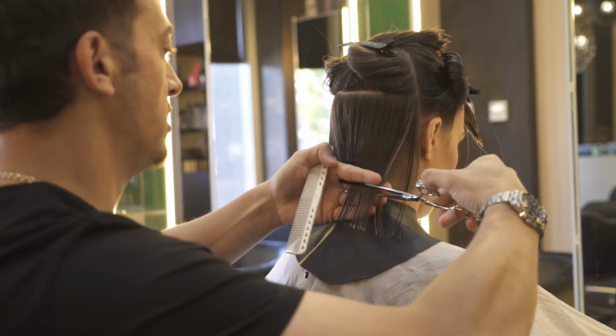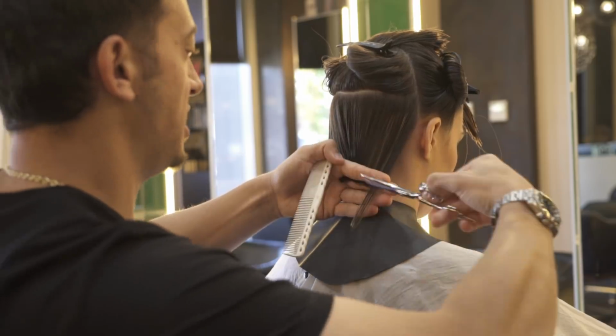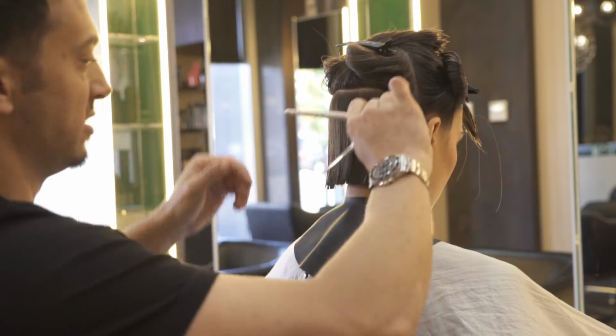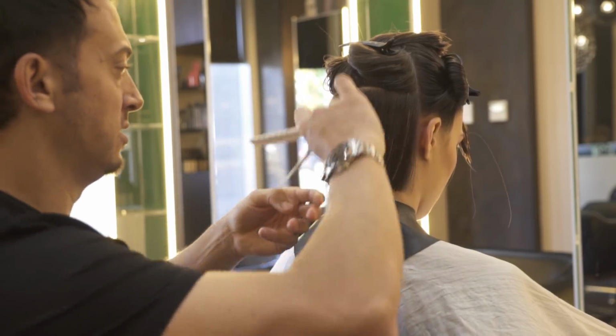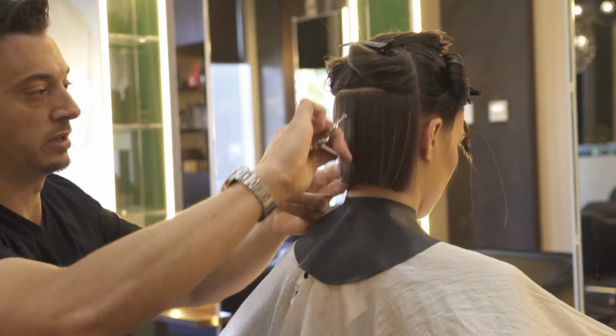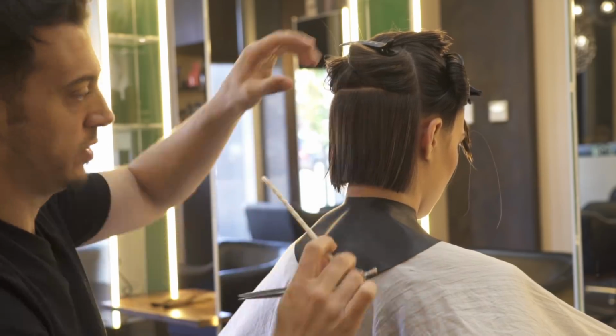I mean, the hair's still wet, but it's just damp. Also, by taking some of the moisture out of the hair, it actually makes it a little bit lighter, so we can see how much it's going to spring up. It's incredible.